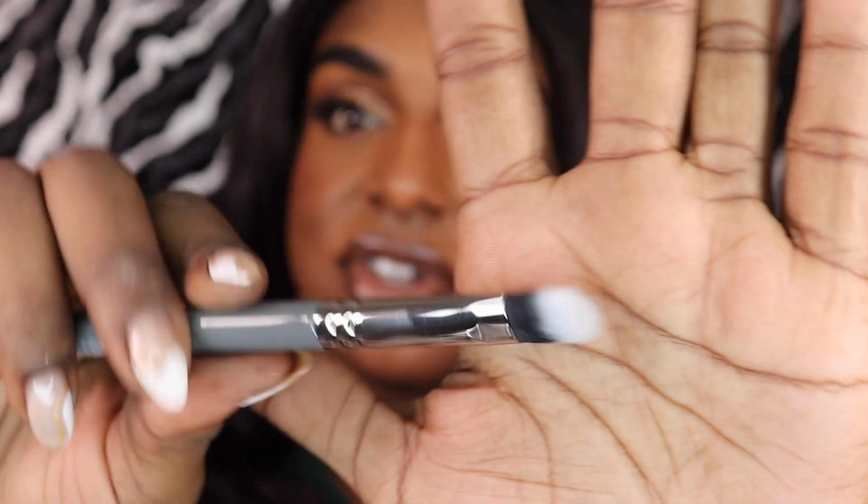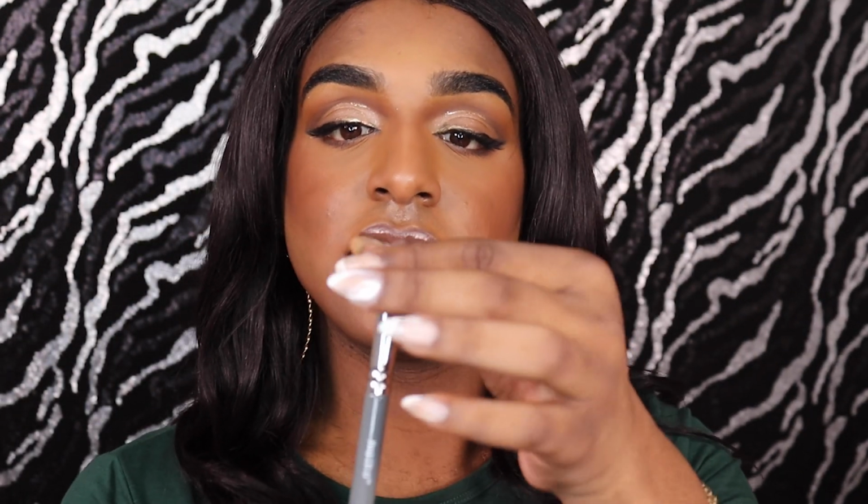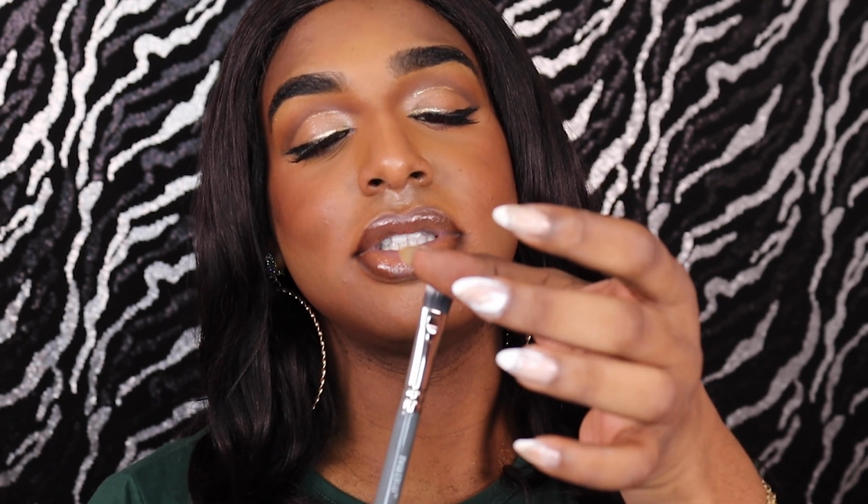My blending concealer brush. Always looking for a concealer brush that can just make sure I don't get under eye bags like this. You did a really good job with my under eye bags today. Definitely not that bad, but I'm really looking forward to this because it's so soft. Oh my god, it's so soft.